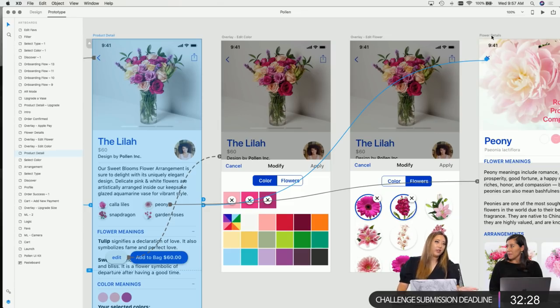Do people actually ever design the challenge live? Like the person actually works on it? I don't know. That's a good question.